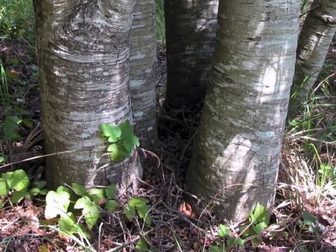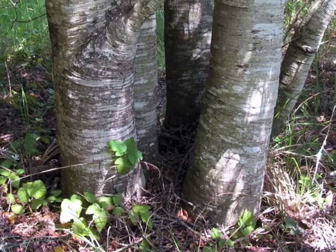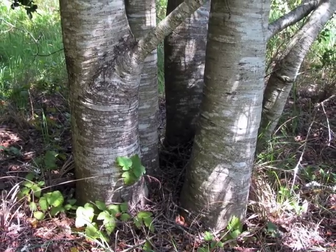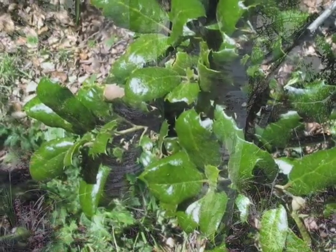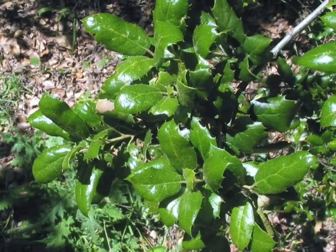This little group of coast live oak with a nice smooth bark was at Regional Ranch Regional Park near Sebastopol. And these are the nice shiny leaves of the live oak.